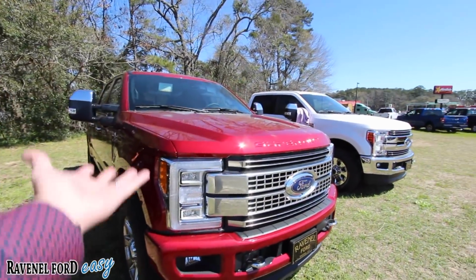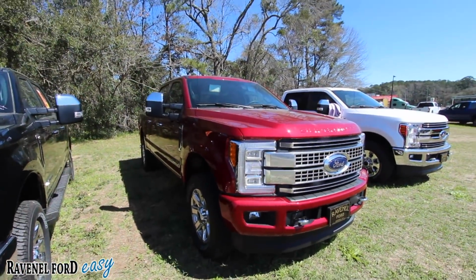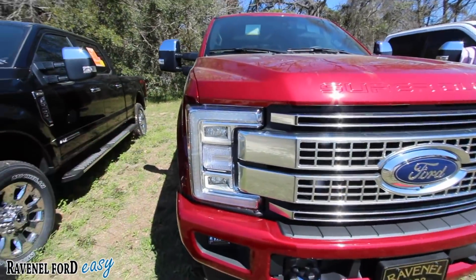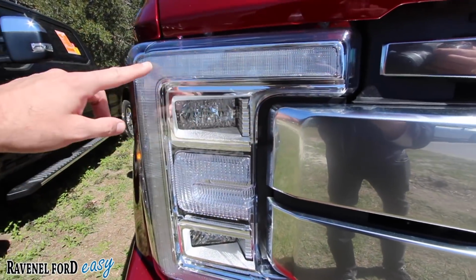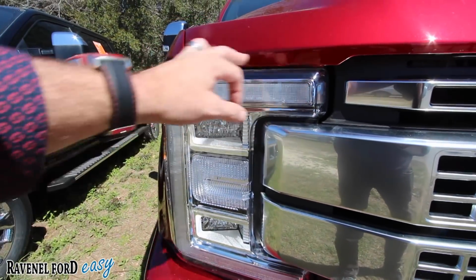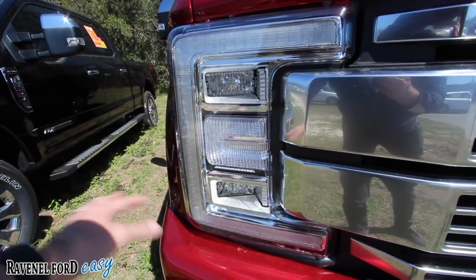Now we're moving up to a whole other level here. The Platinum package. This is when you really step it up a whole lot with the F250. First off, look at the headlight, okay? This is all LED in here. I mean, it's amazing. It's bright. That's one massive size LED lighting structure right here. These are your daytime running lights, LED headlights, blinkers, you got it all.